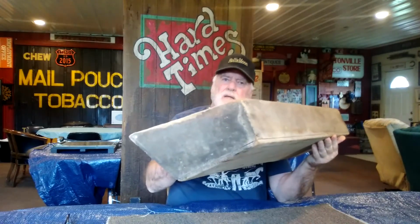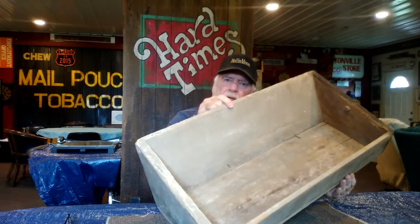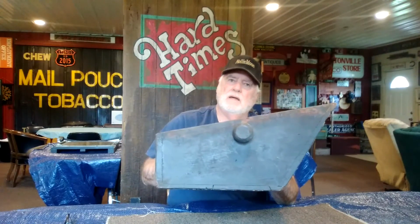This, I don't know whether I can get it all in the picture or not, is a rather unusual drawer. Show you the other end of it. You can see that it's a drawer. You may have seen this drawer already, or you may see it later in this video. I don't know which, because I haven't got the video put together yet, and I don't know which part of it's going to appear first. But this drawer appears in a video.